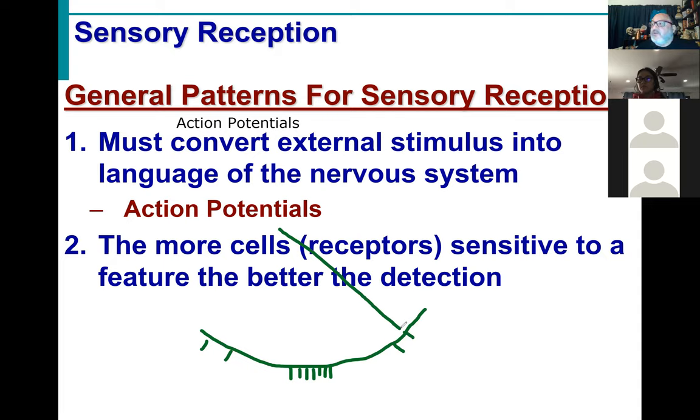And because there are fewer cells, you're able to see the light, you're able to see that there are different colors there, but you're not able to see the individual letters. You can't make out that information because you don't have enough cells there. So the more cells that you have that are sensitive, the better the detection. Again, this is not a new concept.